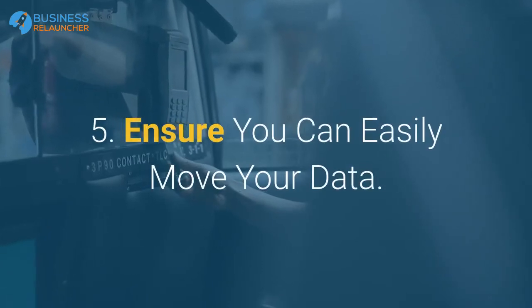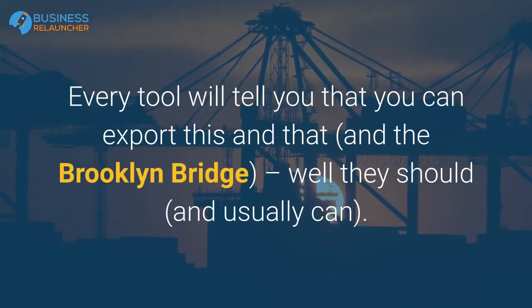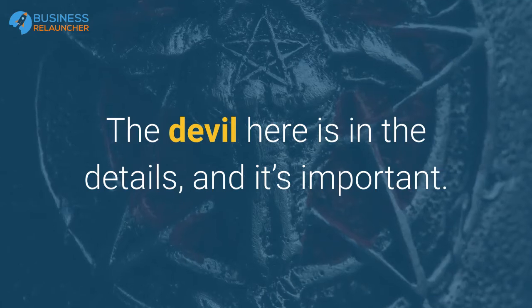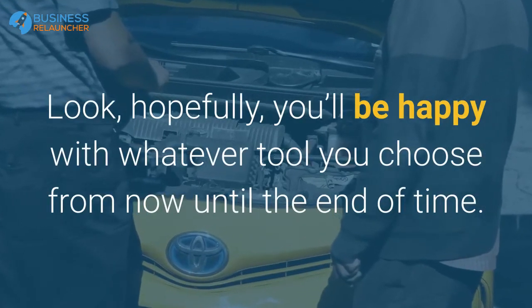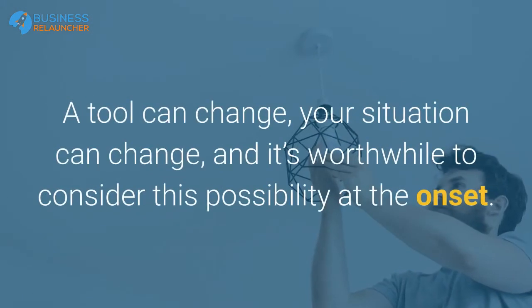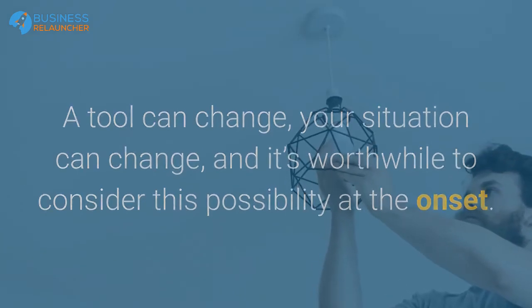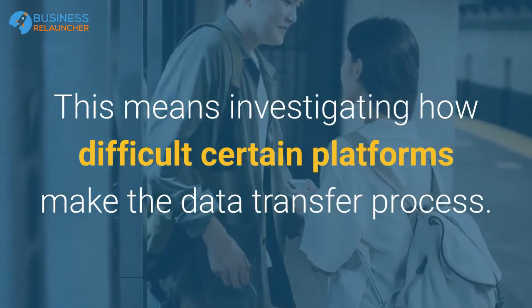5. Ensure you can easily move your data. Every tool will tell you that you can export this and that, and the Brooklyn Bridge, well, they should, and usually can. The devil here is in the details, and it's important. Why? Look, hopefully, you'll be happy with whatever tool you choose from now until the end of time. But sometimes, you need to move on, or you need multiple tools. A tool can change, your situation can change, and it's worthwhile to consider this possibility at the onset. This means investigating how difficult certain platforms make the data transfer process.